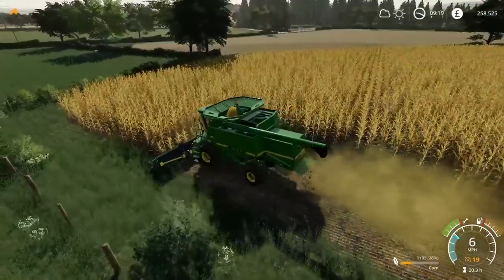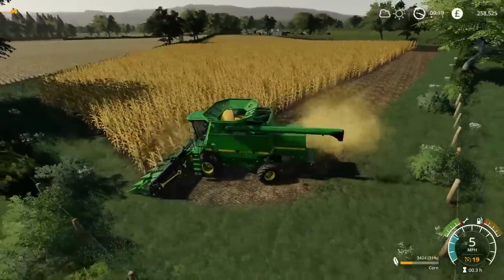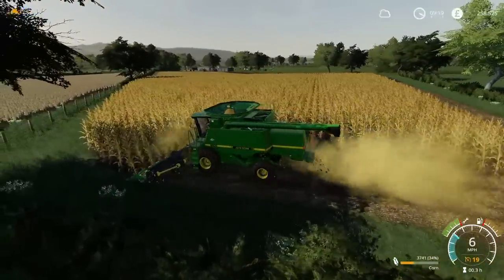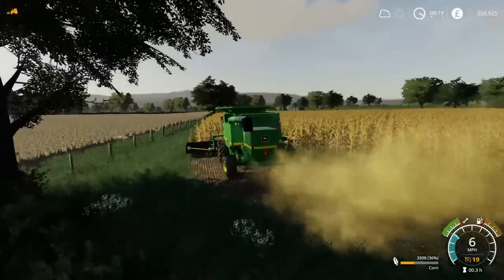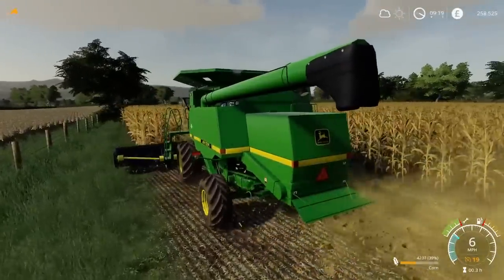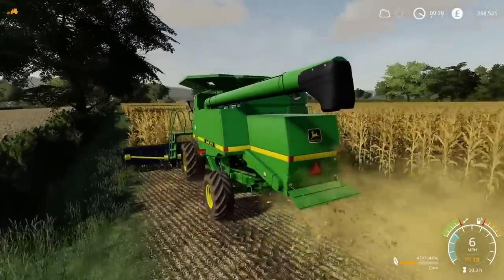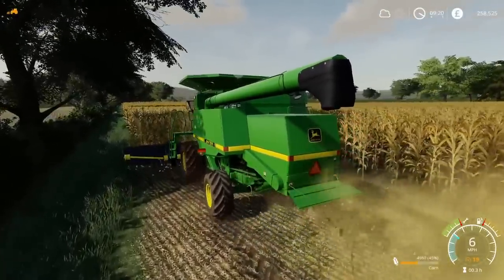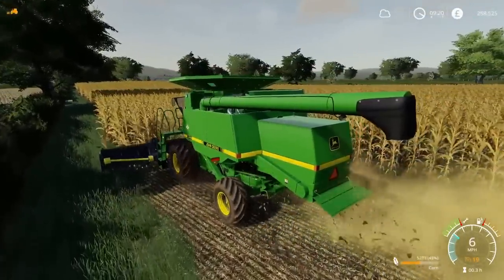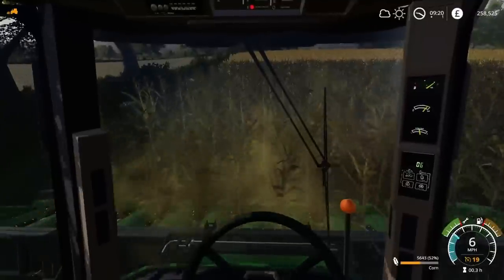We really need a pig food mixer. From certain places, pig food's not too expensive to buy, but others it is. We're over half full already. We haven't even done a full circuit. Not bad. Not bad at all. Looking inside.